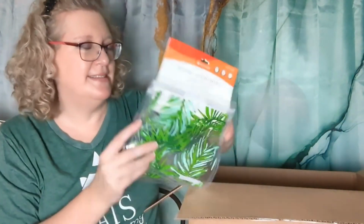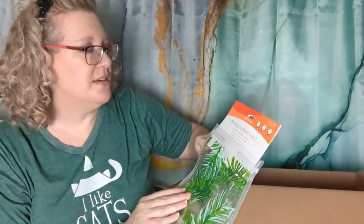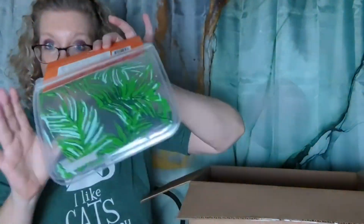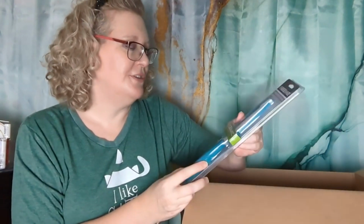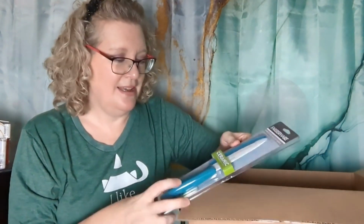These are nice. These are from Full Circle Zip Tuck reusable sandwich bags. Look at those. Those are nice. There's two of them. Perfect for the kids' lunches. Then we have a ceramic knife. I've always wanted to try a ceramic knife, and I never have. So now I can, and it's the perfect color for me.